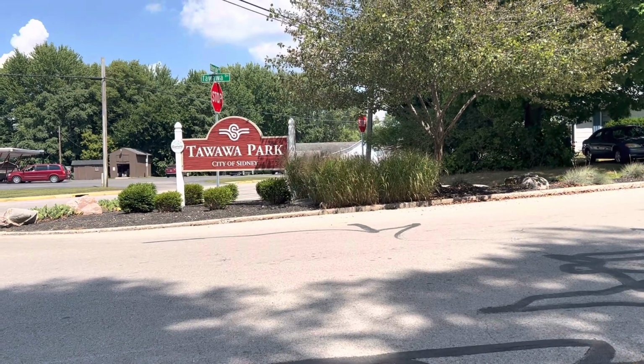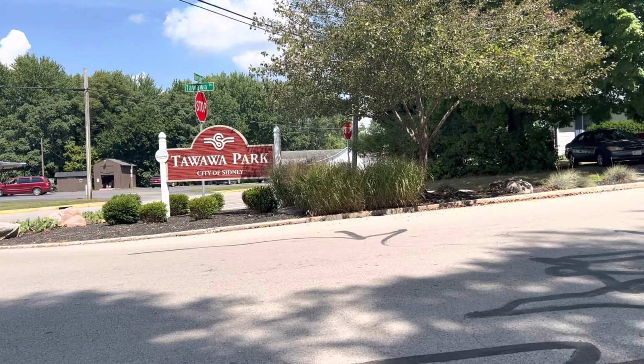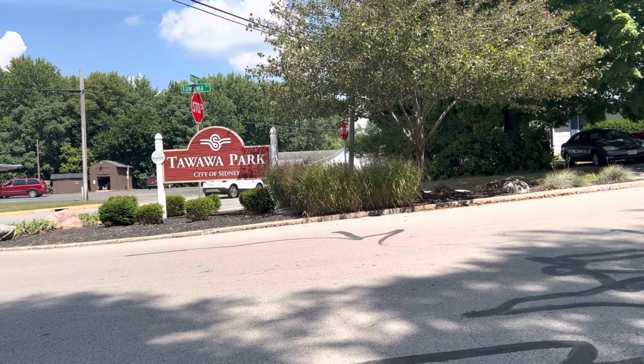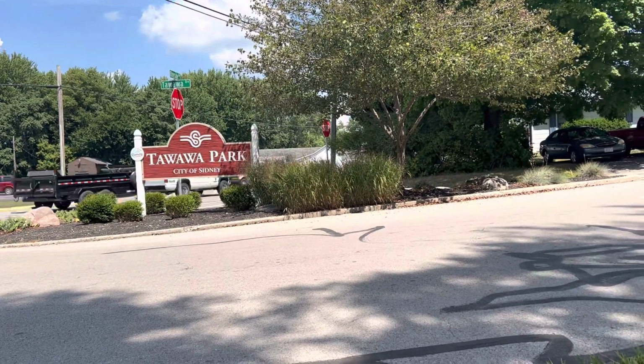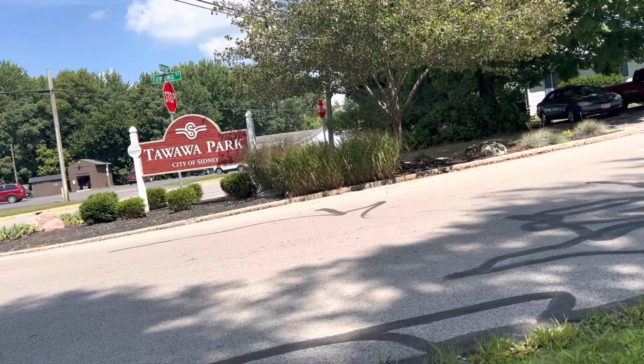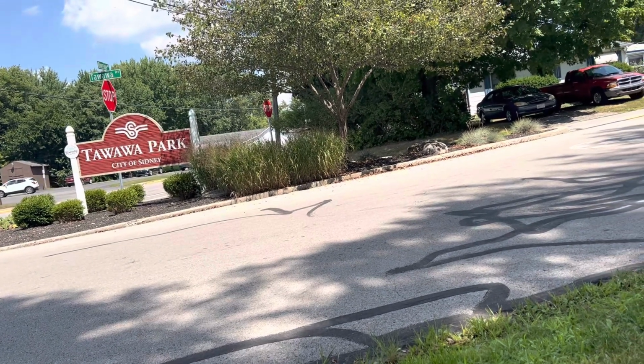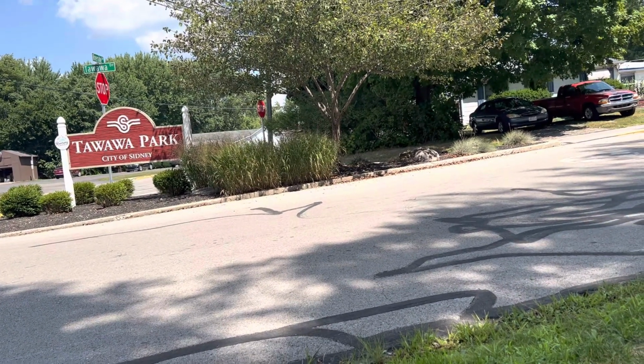Hey everyone, we're up in Sidney still. We're over at this park here, Tawawa. I guess that's how you say it. It's off of Riverside Drive, about a half mile from the bike shop we were at.